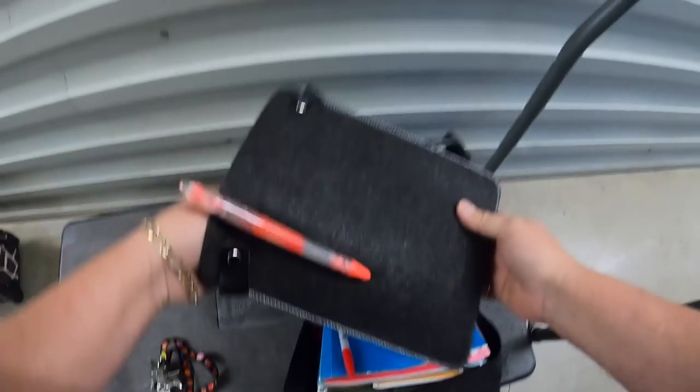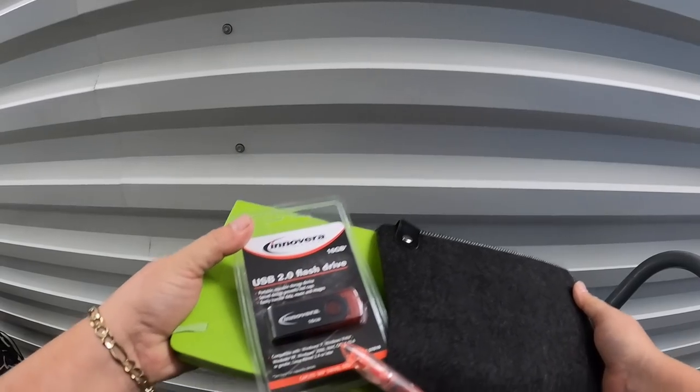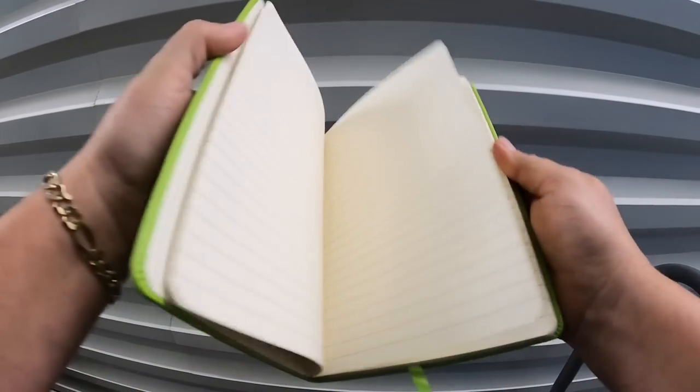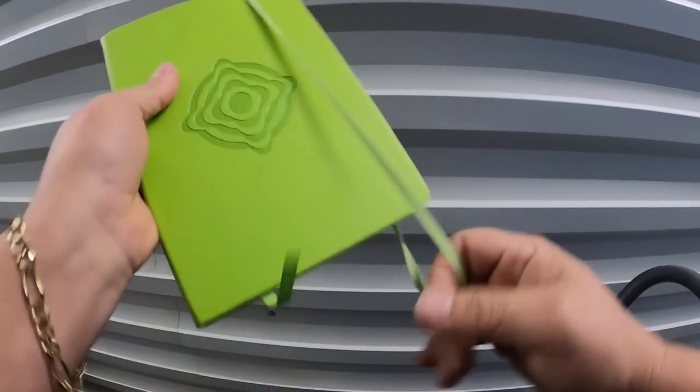What's this? Oh, that's too bad. It looks almost like a laptop bag, but it's not. 16 gigabyte flash drive. That's a decent size. What's this? Is this a journal? Is someone's diary? It is a journal, but it is not someone's diary because no one ever wrote in it.